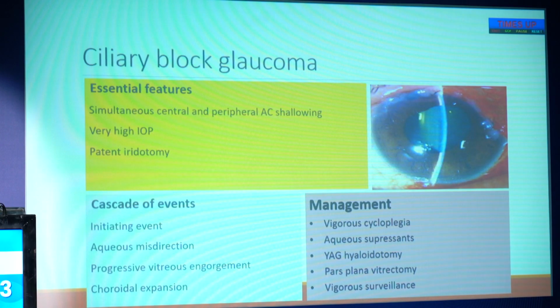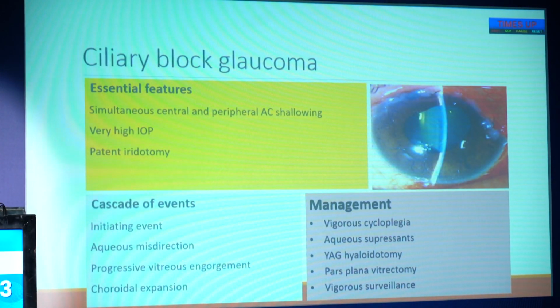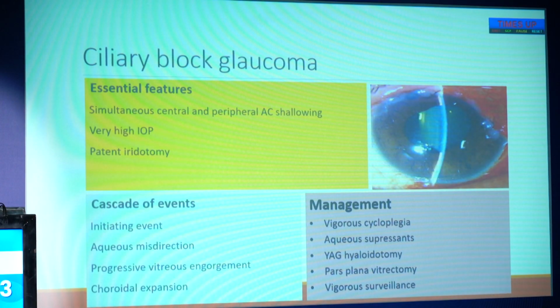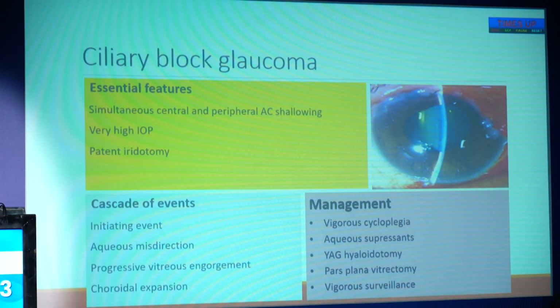Ciliary block glaucoma needs a special mention. The essential features are simultaneous central and peripheral anterior chamber shallowing, a very high intraocular pressure with a patent iridectomy following either a triple procedure or trabeculectomy, particularly in cases of angle closure glaucoma. The cascade of events is some initiating event following aqueous misdirection with progressive vitreous engorgement and choroidal expansion. The management is vigorous cycloplegia, aqueous suppression, iridectomy, pars plana vitrectomy, and vigilant surveillance. Sometimes we need to continue the cycloplegics for years together.